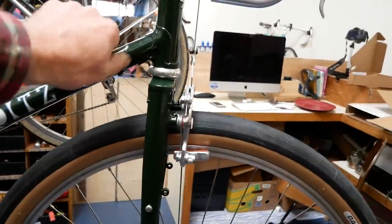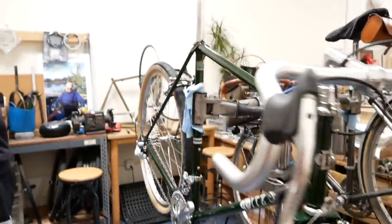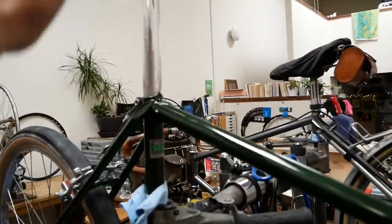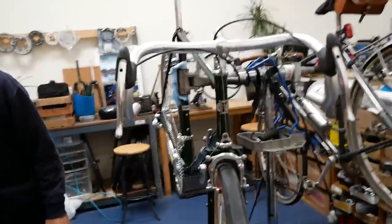We got the down tube shifter cables set up. We just put a chain on. Now we're just adjusting the derailleurs. We still need to trim the saddle to the right height and put some pedals on it, and then I think it'll be all set for a quick spin around the block.